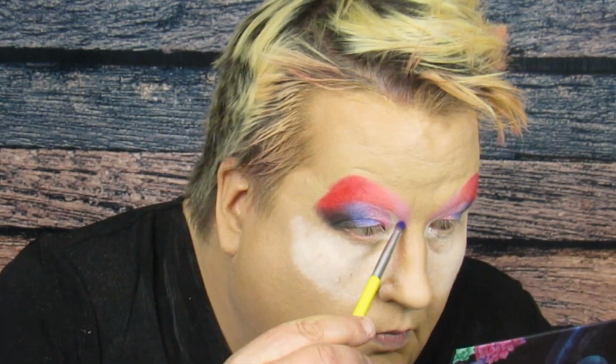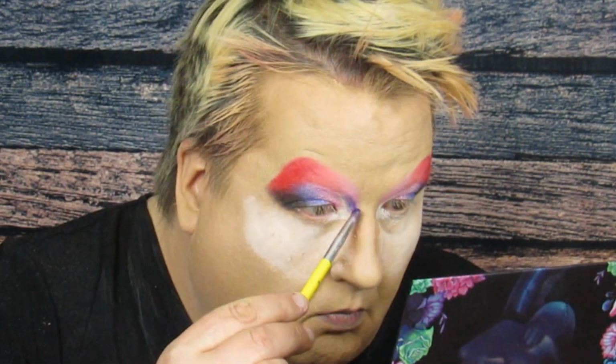So I'm gonna use Glitch. Well, you know, I used that. I'm gonna use Emote, this darker purple, because I didn't use that in the first look. Just a little something. It gives it a little extra texture, and I think that it helps everything blend together and flow a little bit more seamlessly.